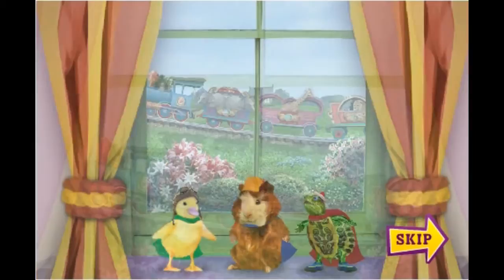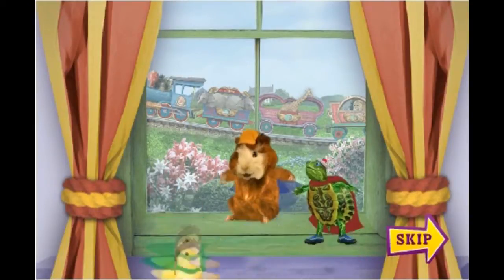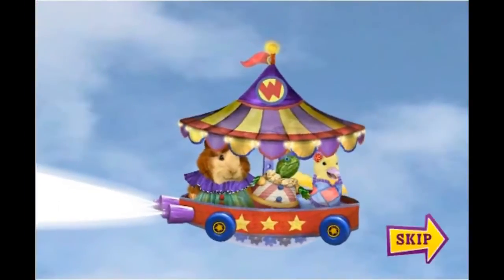Look! There's a circus train. It's carrying animals to the circus. Can we go see the circus, Linny? Sure. Let's build a circus boat and fly over there. Will you come with us? Great. Yay! Yeah!